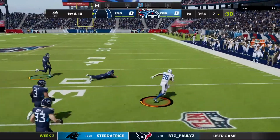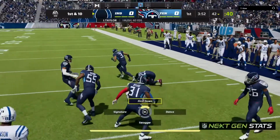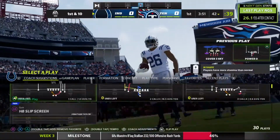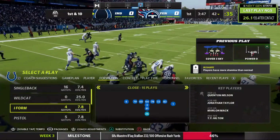Oh, he sheds himself free. And they will finally get him down up at the 42-yard line. 40 yards on the ground for him so far. You know, has to be really happy after that play.